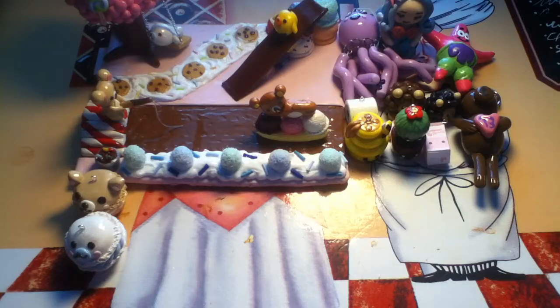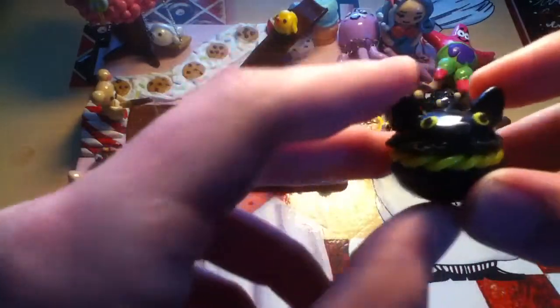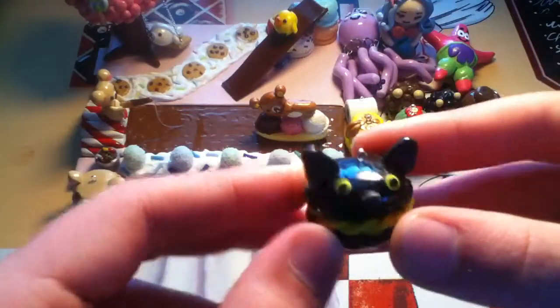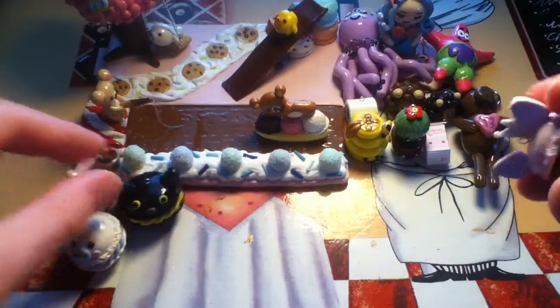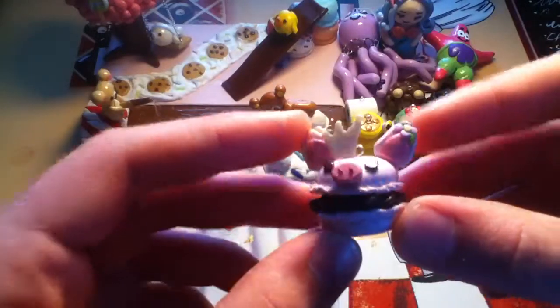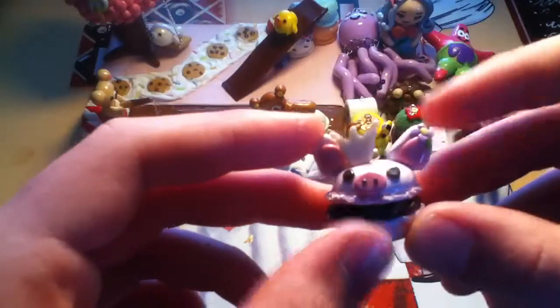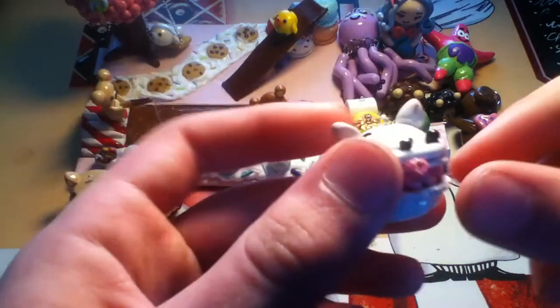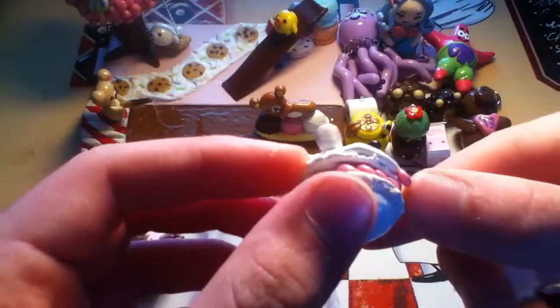And I made Kutsushita Nyanko. I think that's how you say its name. If it's not, I'm sorry. And I made Piggy Girl, and she has her tiara and flower in her hair, or on her ear. And then I made this Toromi one, and his ears are shaded pink.